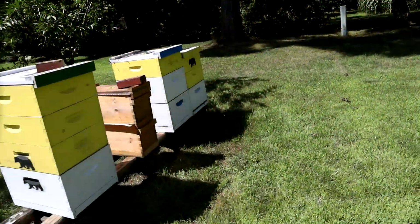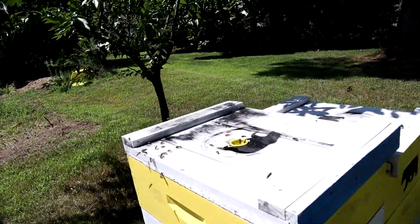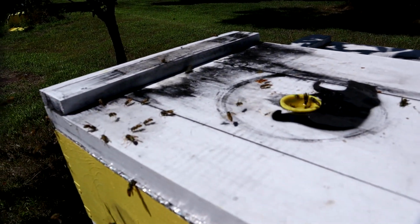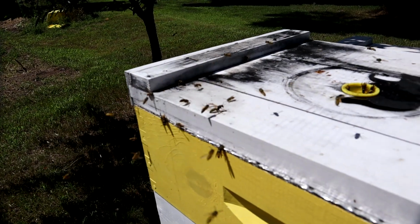One of the things this time of the year that you're going to have to watch out for is this. I had an empty pail on this, and those are all wasps right there. Hundreds and hundreds of them, because the bucket leaked.